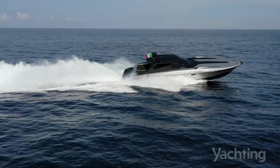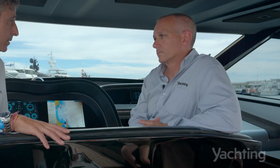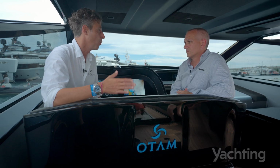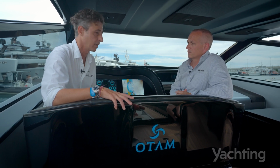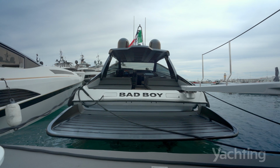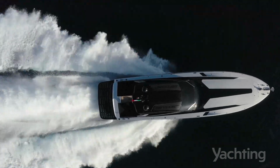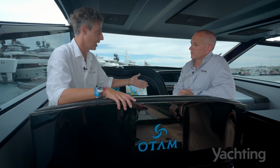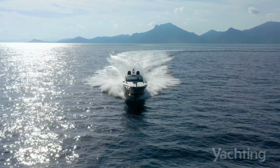What I would say is the real number that buyers and builders look at is the cruising speed. No one goes 10 hours at the maximum speed. The secret is to have a remarkable cruising speed, knowing that at that cruising speed, in our case, Bad Boy's case, over 45 knots, she burns less than 10 liters per mile, which, if you make the calculation, going from here to Sardinia, it's no more than 3 hours, burning way less than other boats, simply because of the time.